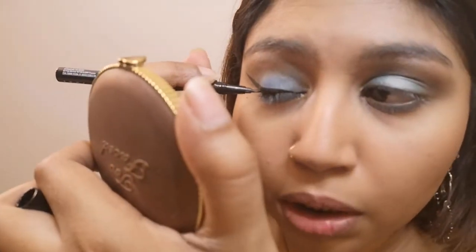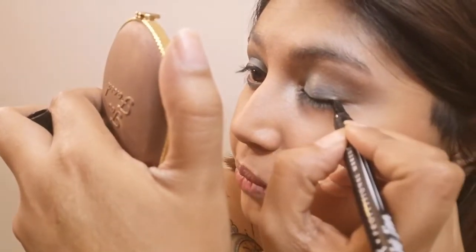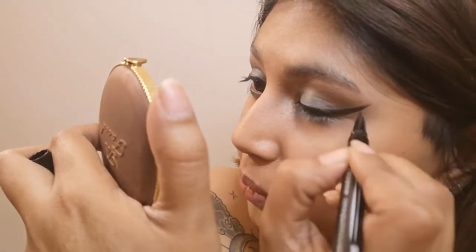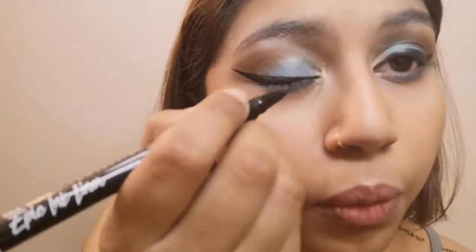God bless her. I'm going to go in and kind of try to just perfect it a bit more. I think that's pretty much as big as I can go without it looking crazy. Just because, look how thick that is. But because I have hooded eyes, it just covers it up, you know? So. Alright. We can work with that. We can work with that. So that's the liner.